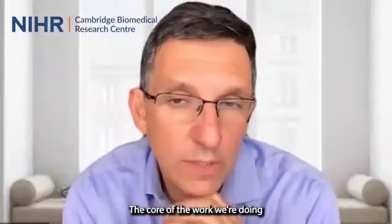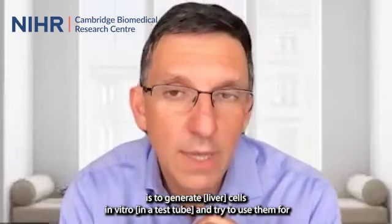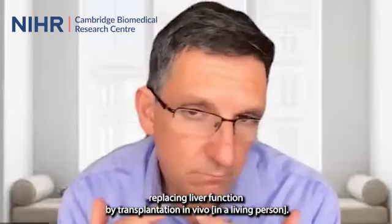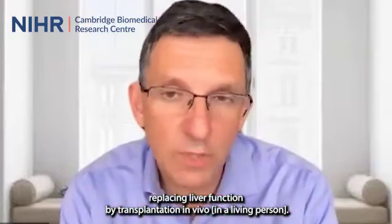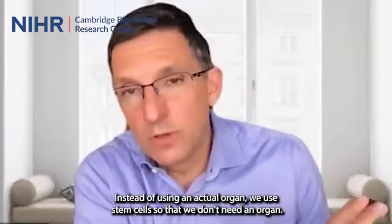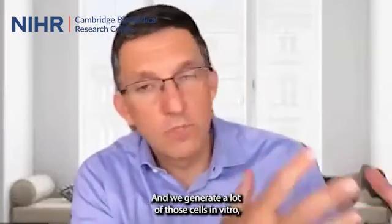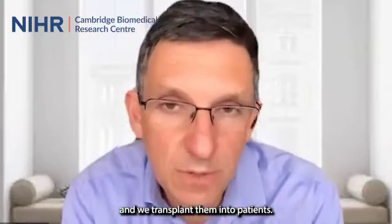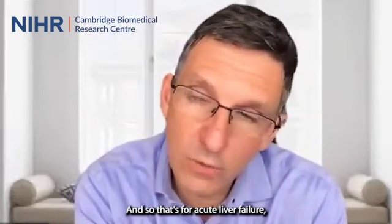The core of the work we're doing is to generate those cells in vitro and try to use them to replace liver function by transplantation in vivo. Instead of using an organ, we use stem cells so that we don't need an organ. We generate a lot of those cells in vitro and we transplant them into patients. So that's for acute liver failure.